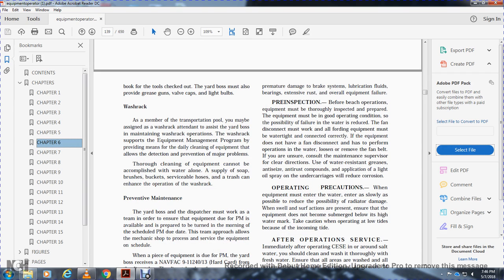Pre-inspection. Before beach operation, the equipment must be thoroughly inspected and prepared, and be in good operating condition. Possible failure with the water is reduced by the fan disconnect, which most equipment has. All forwarding equipment must be watertight and connected correctly. If the equipment does not have the fan disconnect, perform the operation with water, loosen and remove the fan belt. If unsure, consult with the maintenance supervisor for clear direction.